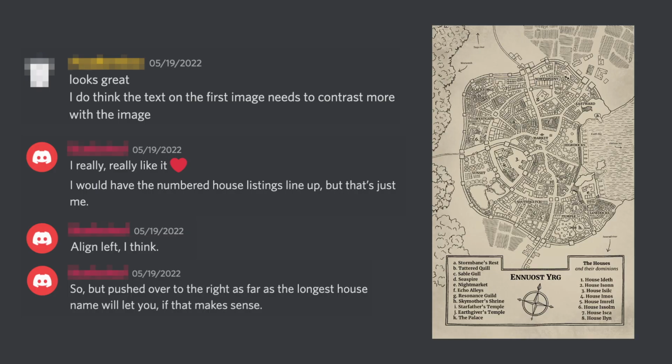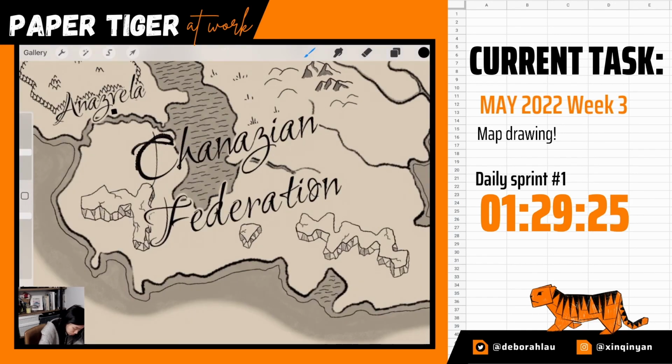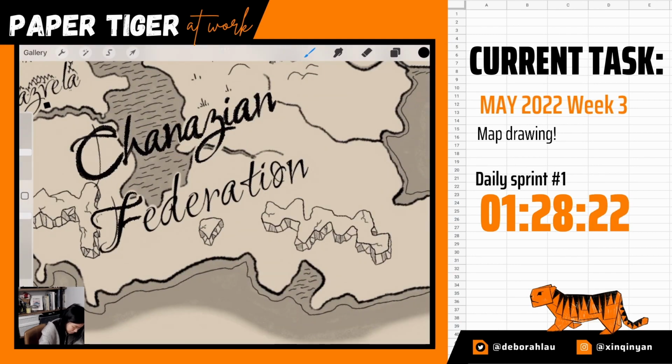Once the maps were done, I posted them in a couple of different places for critique. And the main things that came back were issues with the typography and issues with how I'd drawn the glaciers. Since I suck at calligraphy and have terrible handwriting, my only option really was to just trace over the font that I had chosen in the hopes that it would look a little bit more organic. And this is 2 hours of my life that I will never get back, and I sure hope that this was worth it.